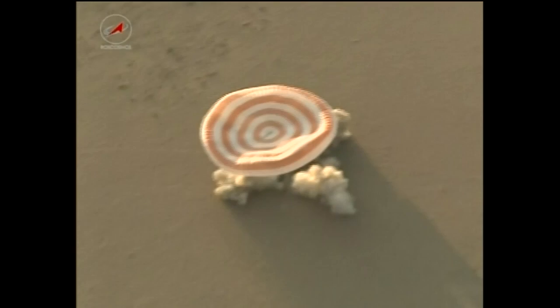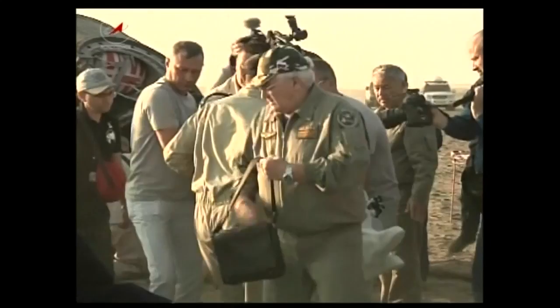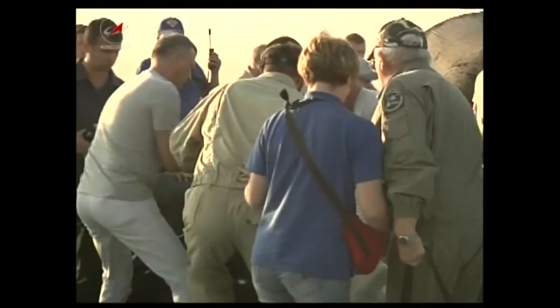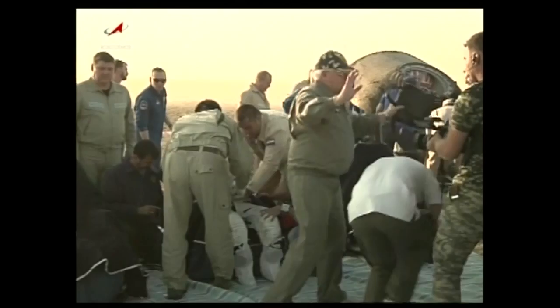Clearly saw the soft landing engines firing a second or two before touchdown. And there you see the first of the crew members coming out. That would be Fyodor Yurchikhin. The three crew members were extracted in fairly rapid fashion with no issues associated. They are now inside the inflatable medical tent at the landing site undergoing initial medical testing.